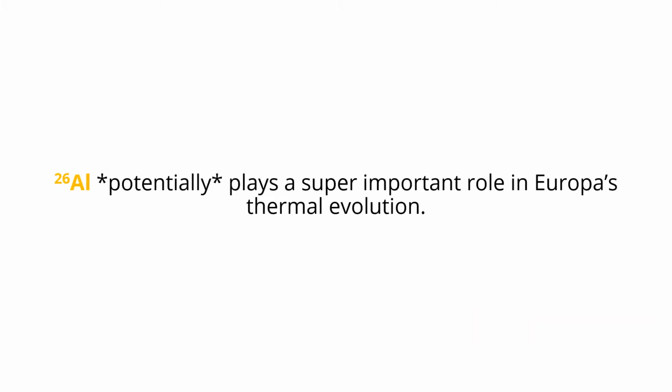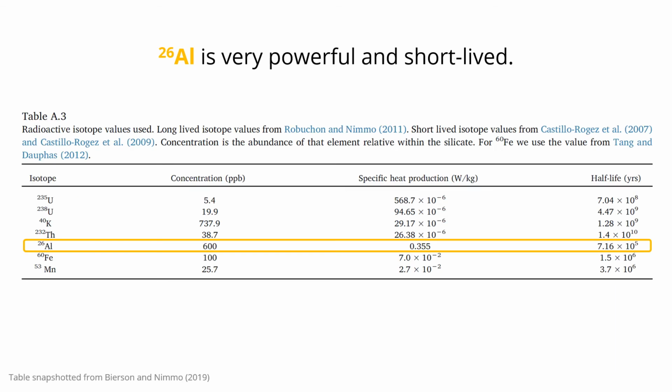Europa's formation time is important because of a particular radioactive isotope, aluminum-26, which is very powerful and short-lived. Here is a table of long- and short-lived isotopes that I used. The top 4 rows are long-lived isotopes. The bottom 3 rows are short-lived isotopes. Already, we can see that aluminum-26 produces an insane amount of heat compared to the other isotopes by orders of magnitude. Also, the half-life of aluminum-26 is only about 700,000 years. Just by viewing the formation time from 3 to 5 million years, we span about 3 half-lives of aluminum-26.